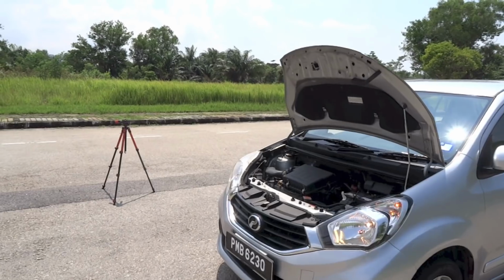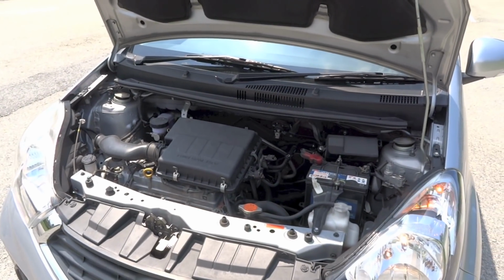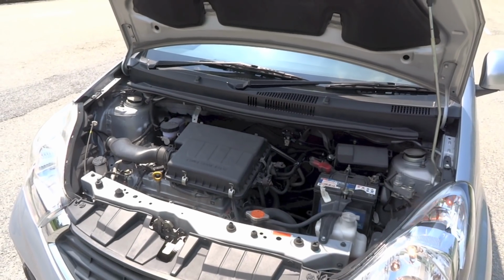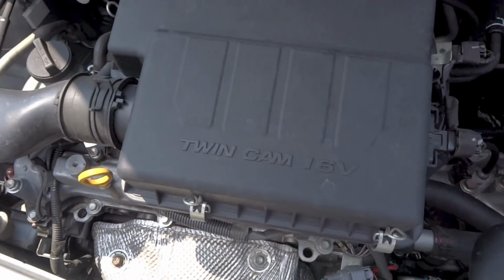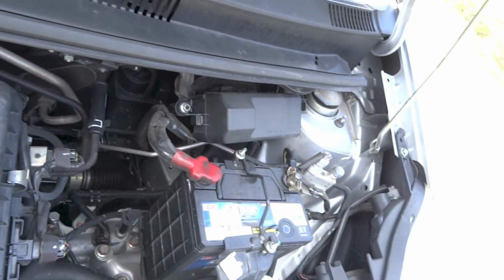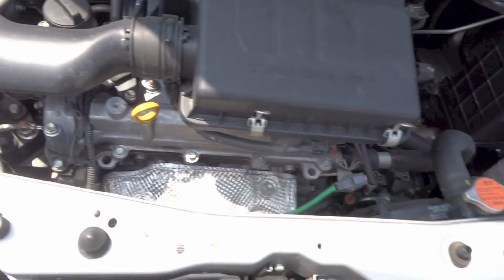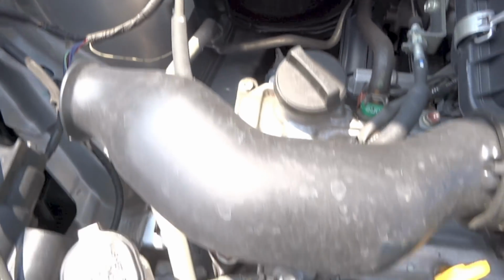Powering this Myvi is Daihatsu's K3-VE 1.3-litre, dual overhead cams, 16 valves, naturally aspirated inline-4 petrol engine with dynamic variable valve timing and electronic fuel injection. This engine produces 90 horsepower at 6000 rpm and 117 Nm of torque at 4400 rpm.